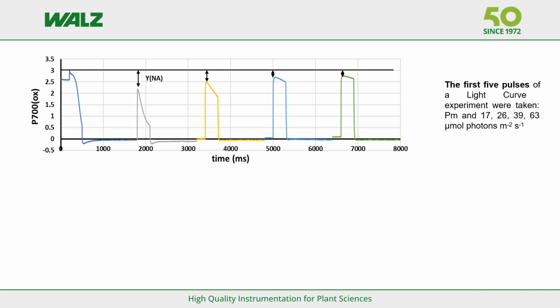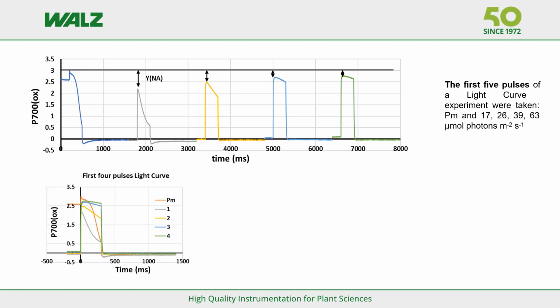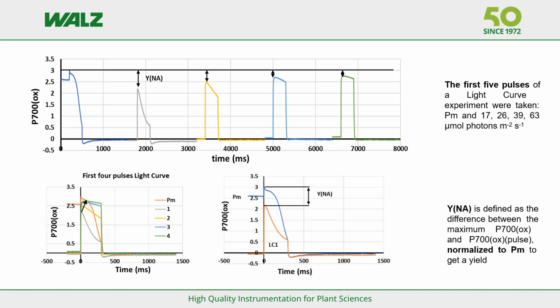the P700 signal comes gradually closer to full oxidation again. In the second panel, the 5 pulses are superimposed, illustrating this trend, which is indicated as well by the arrow. Finally, in the third panel, the YNA determination for the lowest light intensity is shown.